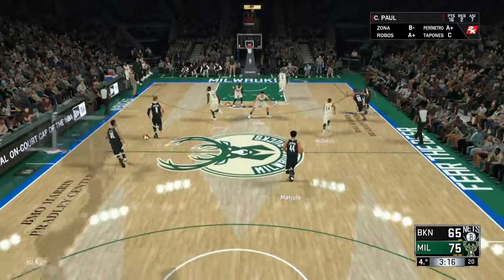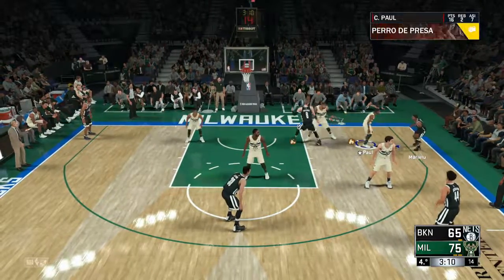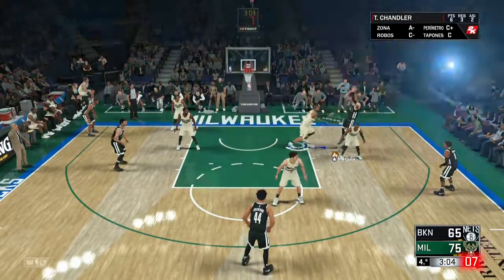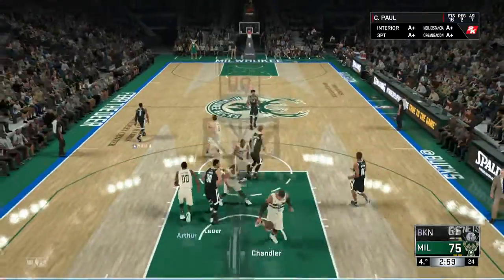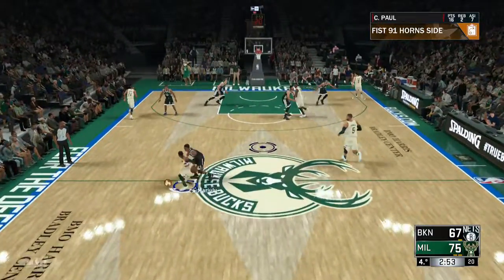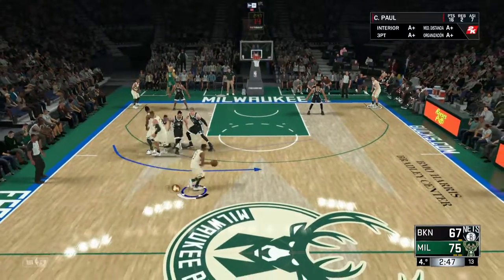Nets trail by 10 to the wing right side. Outside Rondo. Passes it to Porzingis. Over Chandler. Here's Lure. And a good offensive board. And he gets the bucket. Lure's got it back down to single digits for the Nets. Really like how he used his body, got outstanding position on the boards, and then maximized it.